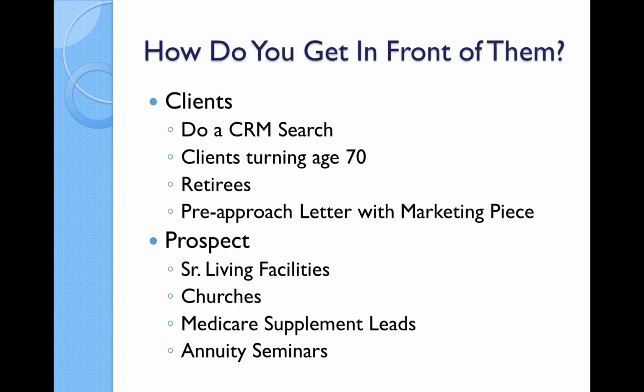And with prospects, it's kind of the same thing. Some of the things that I've seen work from other agents I've talked to is they'll go to senior living facilities. So if you're asking yourself, who do I go see? I already have my clients. Maybe they're good prospects for single premium life. Maybe they're not. So we're going to carve those out. Let's say you wanted to start fresh and find a place to go. And some of you may have some good ideas as we go through this webinar as far as what you have done or what you think you could do in your community.